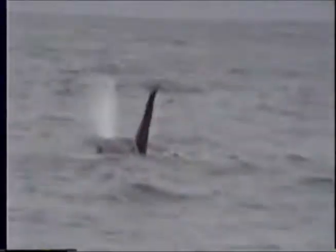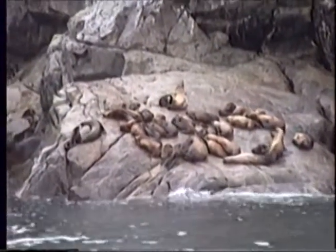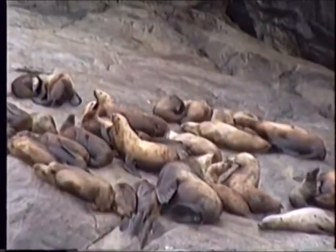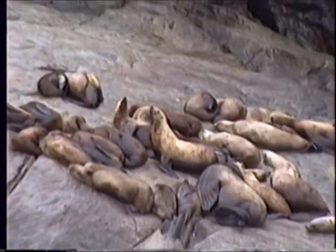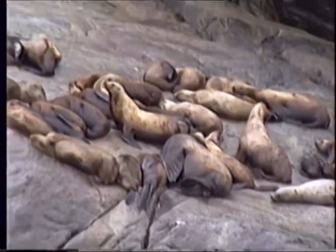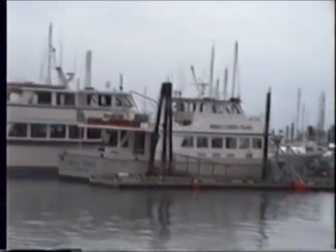Vegetation, and we know exactly where we are at all times. There he is. Now we are back in Seward.